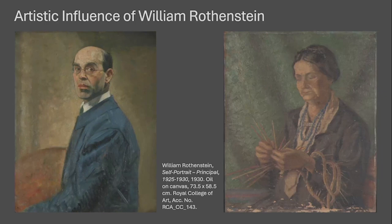As you can see from the comparison of these two portraits, Felicia appears to have picked up on some of Rothenstein's stylistic choices, such as the broad visible brushstrokes, particularly in the background. And to discuss a bit more of this, I'm going to pass on to Nitzan.